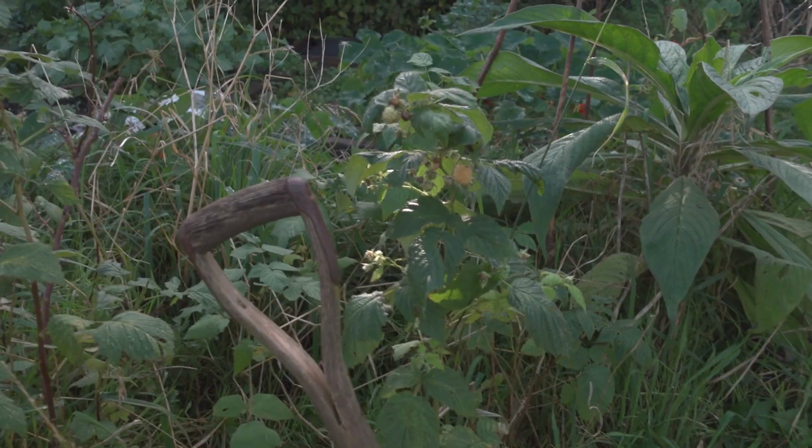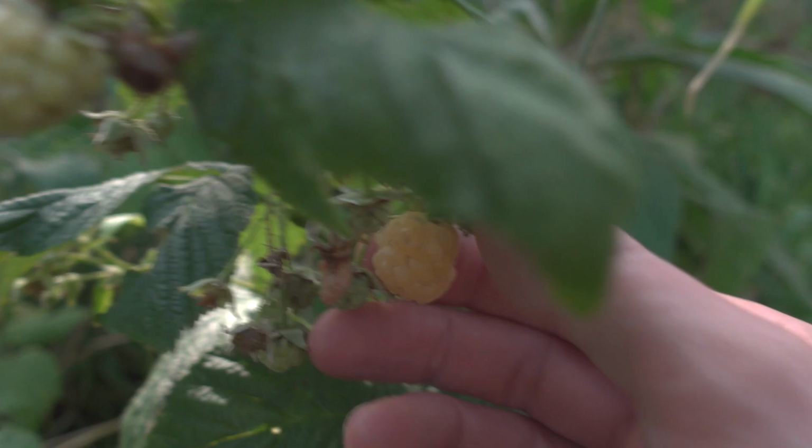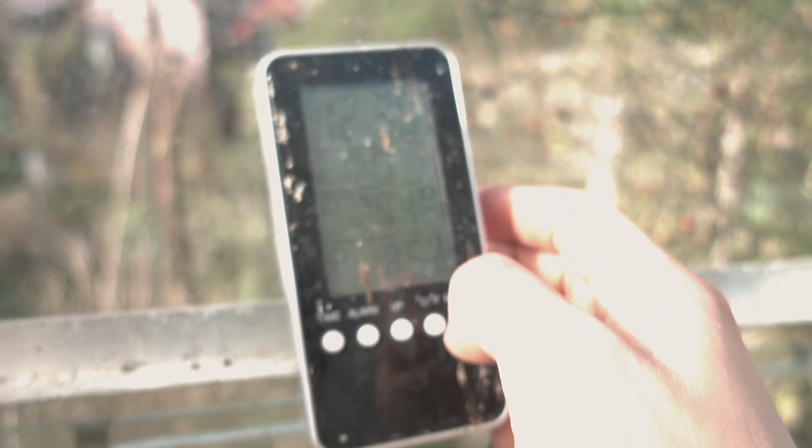So today you'll be able to come along with me on my reconnaissance walk and see what's going on here in the beautiful British countryside on a really sunny day in early November. It is a beautiful day for walking. I don't know if you can see that, it's currently 27 degrees here in the greenhouse.